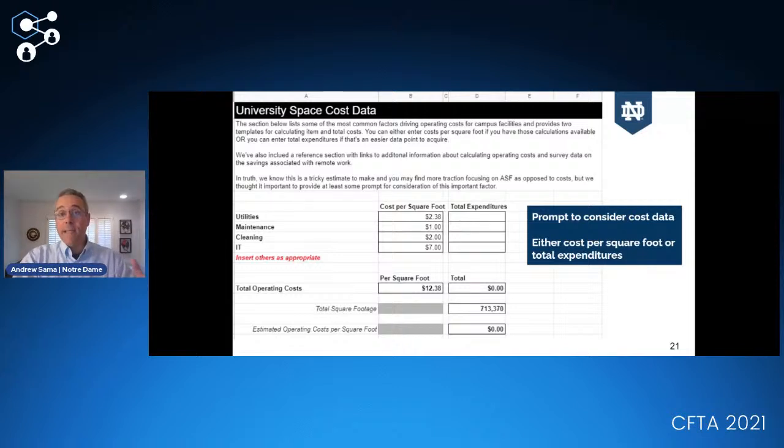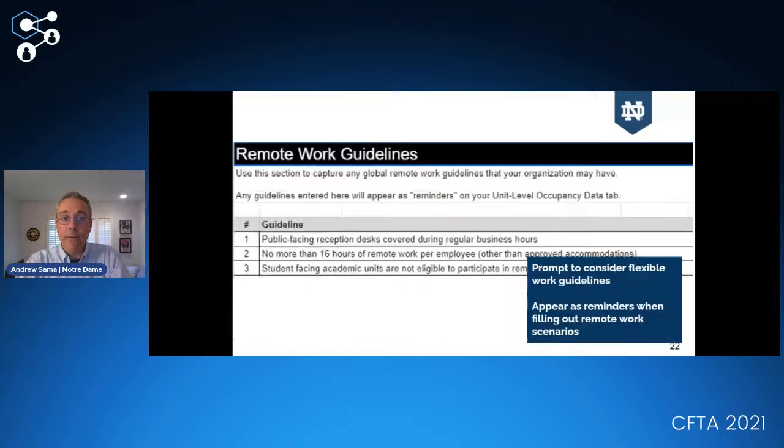And so basically, you start on the leftmost tab with what I call sort of pre-work. It's going to ask you to consider your cost data, and it gives you a couple of ways to think through how you want to calculate that. If you've got the cost by square foot, you can throw it in. If you've just got summary cost, you can throw that in, and it's going to calculate your square foot costs based on space data that you give the tool later.